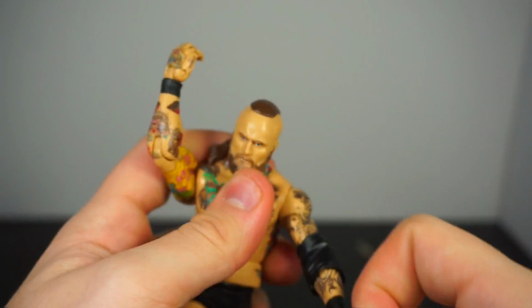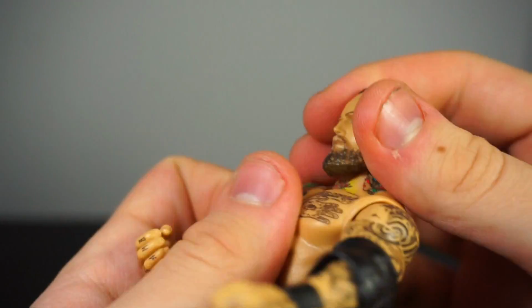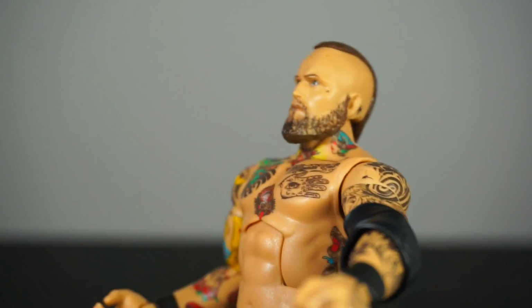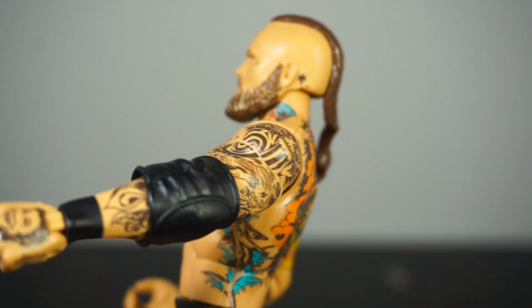But before we get into the tattoos, let's look at the head scan. Obviously, it's a very, very good head scan. I believe this is True Effects. It has a fantastic likeness to Aleister. They got his hair down perfectly as well with his ponytail.